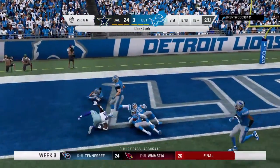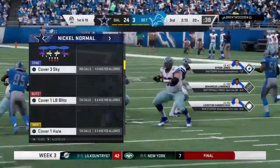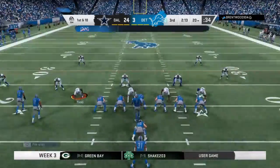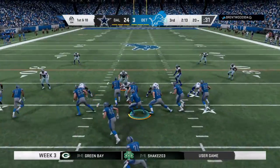And it's intercepted at the goal line. Picked by Tracy Walker. And a big turnover there as his guys will get the football back. 64. Let's go, defense. Let's go.